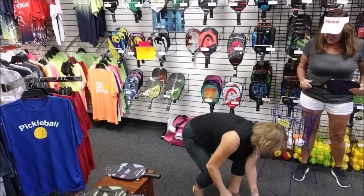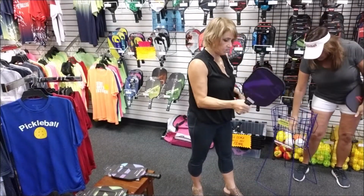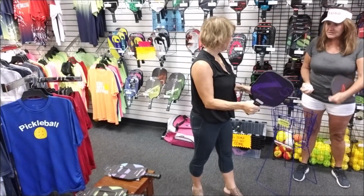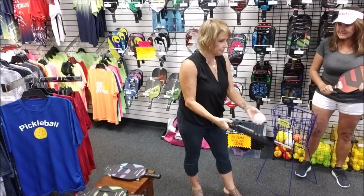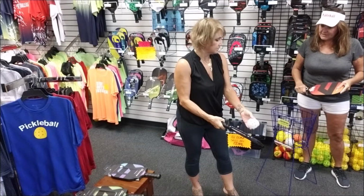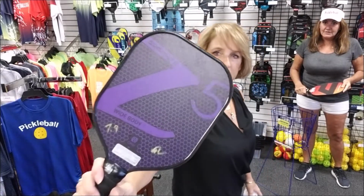This is your second paddle that's going to show you something that has a little more power and pop. This paddle's actually a little heavier, but it's thinner and it has a graphite surface, so you'll be able to get a little more spin off the pop and a little bit more power. Let me show you that one.